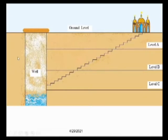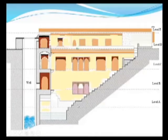Coming back to the Baolis, they were like this. There used to be a well, and at a distance a small house known as the Daulat Khana, and a flight of steps went down to the water level. If the water level came up, some of the steps went under water. When the water level went down, the steps were exposed and people could reach the water. The Daulat Khana was an official residence, which the royal family could descend to the water level. At each level there would be a story, and that story would have a number of chambers and rooms. So depending on the level of the water in the well, the residents could go to that level.